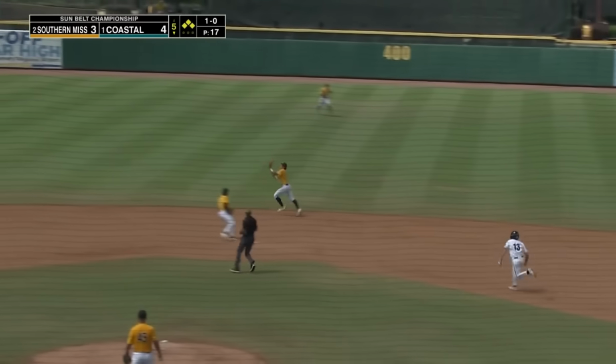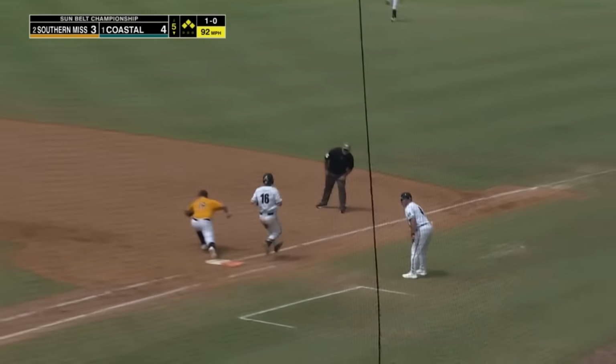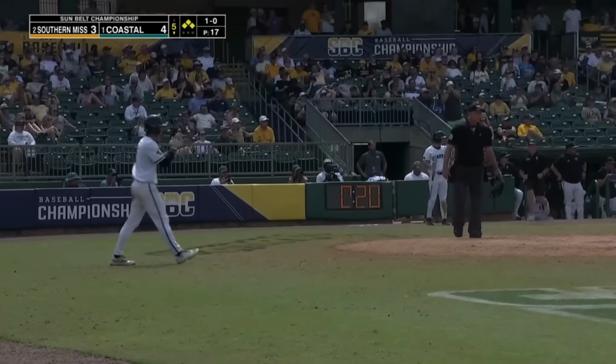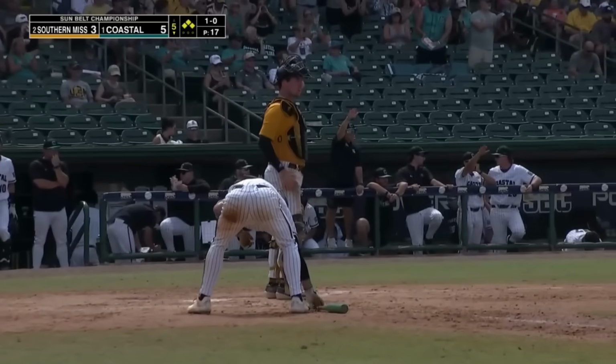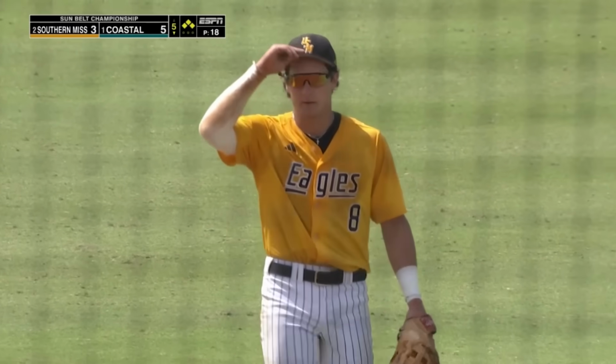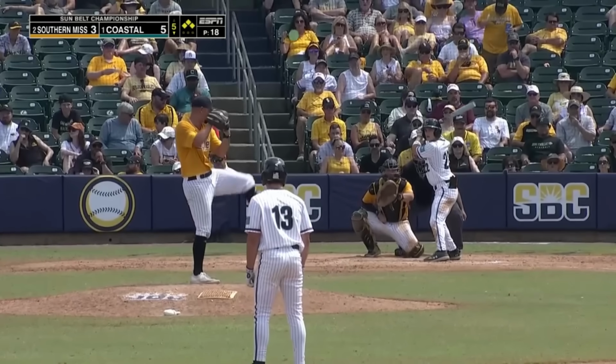Tapper on the infield. Monastery gets to it. Long throw and safe. A little surprised by that decision by Monastery to not try to flip it to second. Instead, went all the way to first.